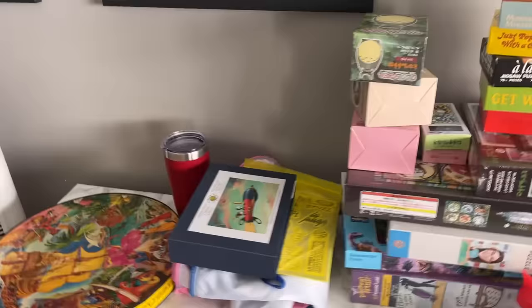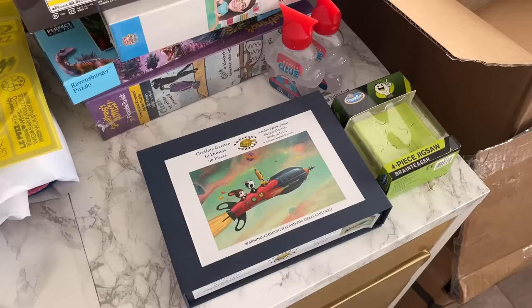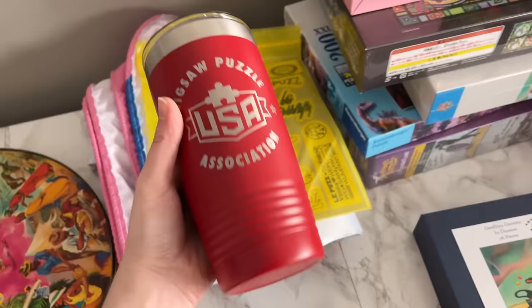This is everything that I got when I was at Nationals. Okay, I already did a whole short going through the swag bag, so I'm not gonna go through these again. I also did a short literally doing this entire puzzle. They also gave me this coffee mug that says Jigsaw Puzzle Association.